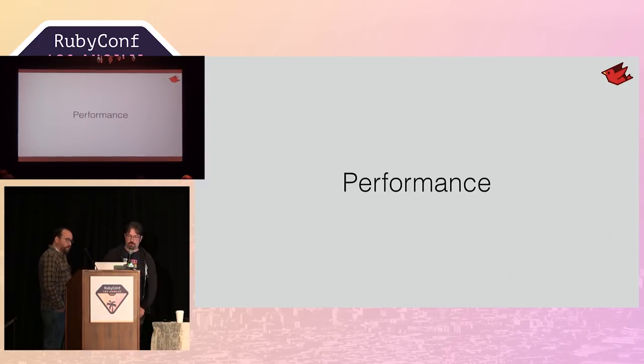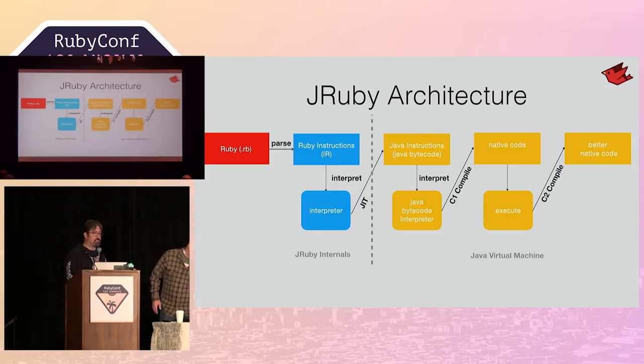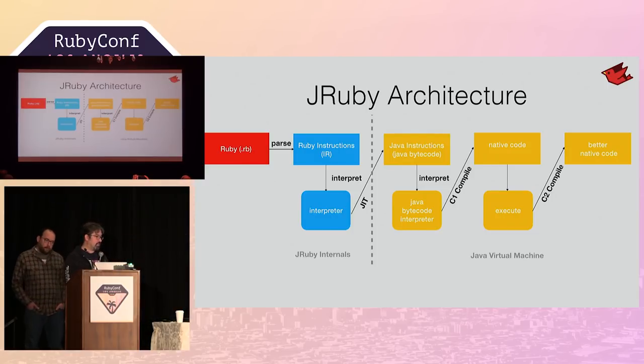All right, so let's talk a little bit about performance. That's the main subject here today. So JRuby has what's called a mixed mode architecture. We have our own interpreter, we have our own compiler. The code gets parsed in, compiled into our internal representation, our Ruby instructions, essentially. We interpret that for a little while.